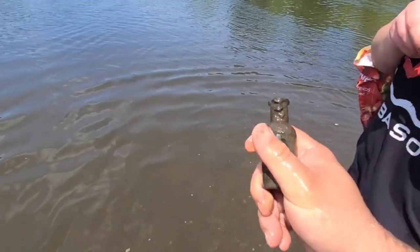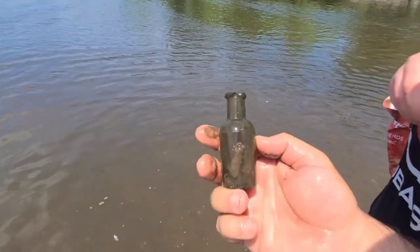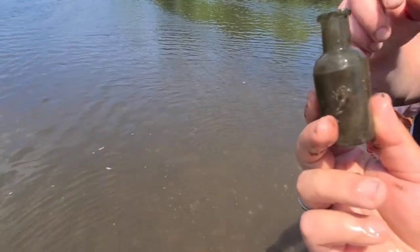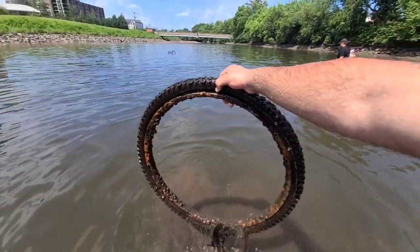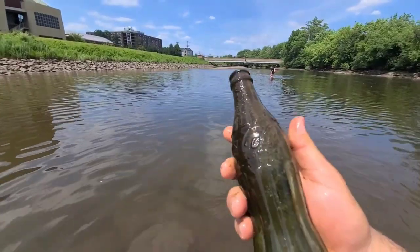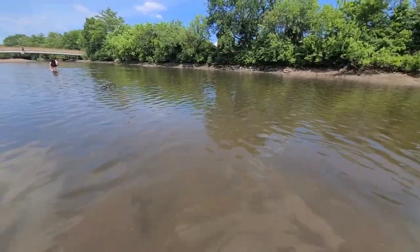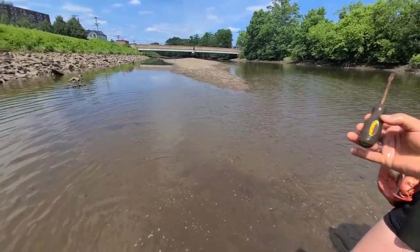Oh, whoa. This reminds me of that Hoyt one, except it doesn't have anything on it. That's so nice, though. That's one of the older ones, you can tell from the top. And I got a bike tire, guys. I got another Coke bottle. This one doesn't have a date on it or anything. Still a cool find. Perfect. Screwdriver. Hand the tool man.